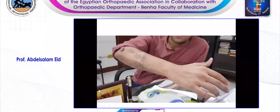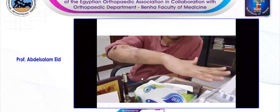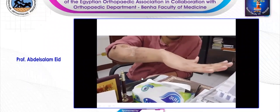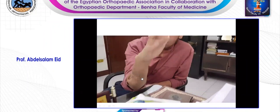This is the final result. The patient is very happy and very satisfied with the procedure.